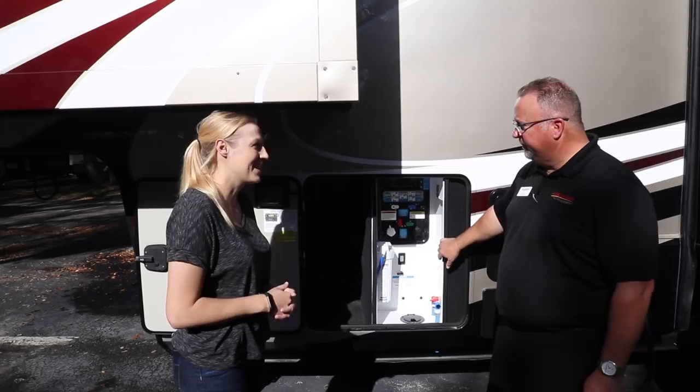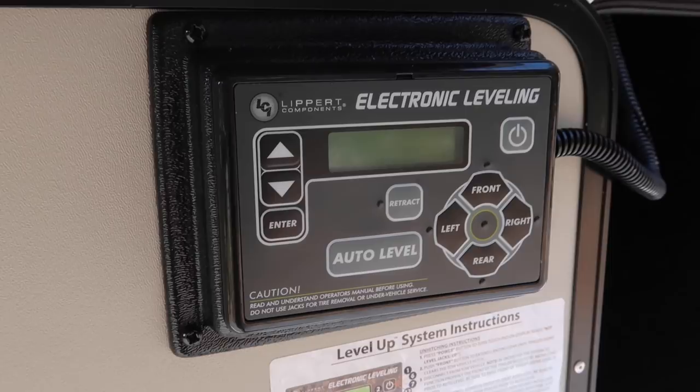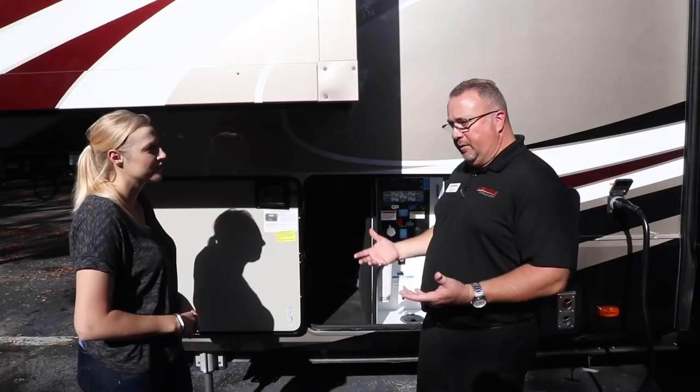Right. Yeah. The next thing up here is the controller for our leveling system. All the Solitudes come standard with a 6-point hydraulic leveling system. This is a fully automatic system. You turn it on, hit the auto button, and it is going to level itself. It tries to make it as easy as possible for you once you get to that campsite to use this and make it level.